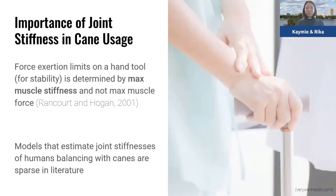A common belief is that we use canes to improve balance ability by increasing our base of support. But the cane itself is an unstable tool. It won't stand on its own. So the user has an additional job of having to stabilize the cane.